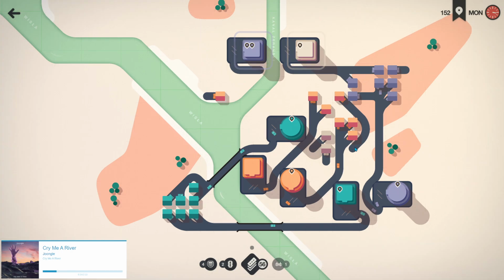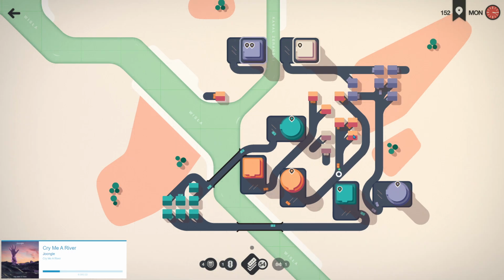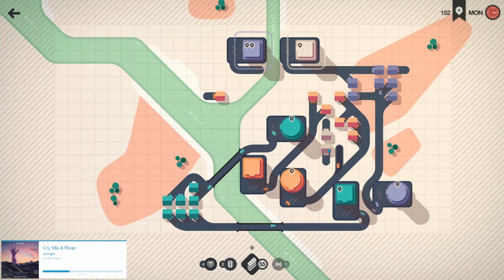Actually, let's do this. I've got a plan. You come down this way. We'll do a traffic light right here, okay? So these oranges, there you go. These oranges are going to come down this way. We'll do a traffic light right here. These beiges... I lied, maybe. Nope, I didn't lie. We don't even need the traffic light.